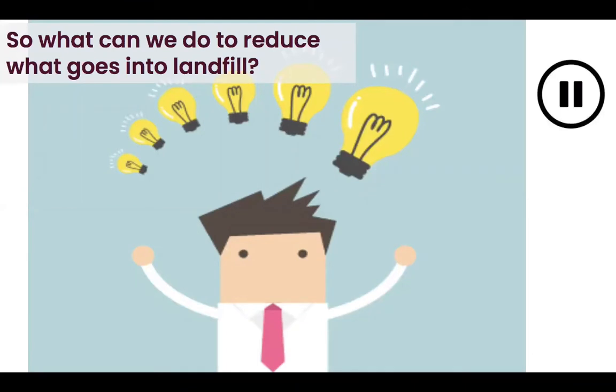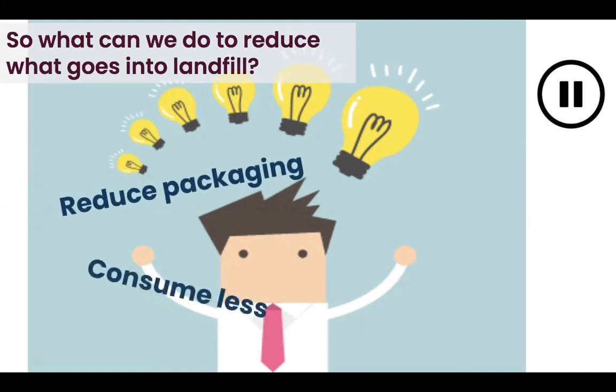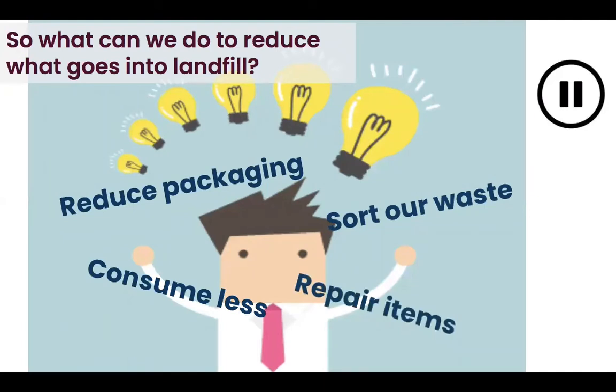Again, what can we do as individuals to reduce items ending up in landfill? Pause the video again for your suggestions. If you said things like reduce packaging, consume less, sort your waste, repair old items like shoes and trousers, these are excellent ideas.